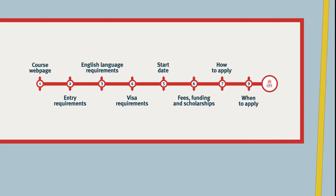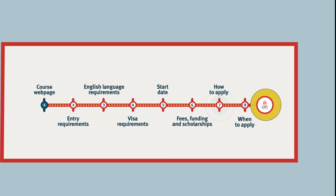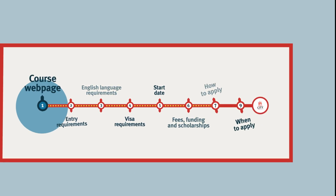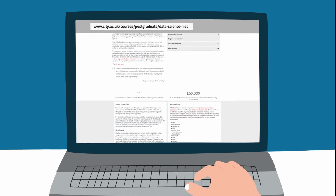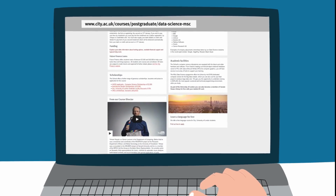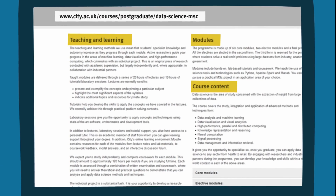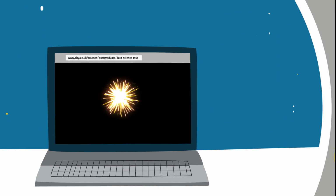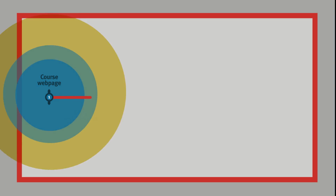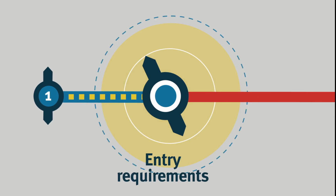Here is a guide on what you need to know before applying for a postgraduate taught course at City, University of London. The first thing to do is to read carefully all the information on the dedicated course webpage. Here you will find details about content and modules, teaching assessment and career prospects. Does it all seem interesting to you? If so, then it's time to focus your attention on entry requirements.